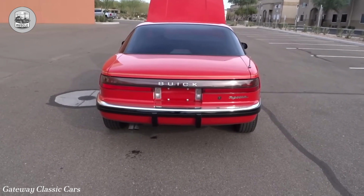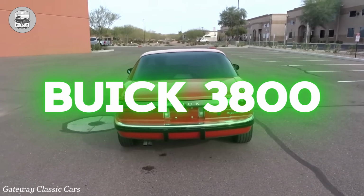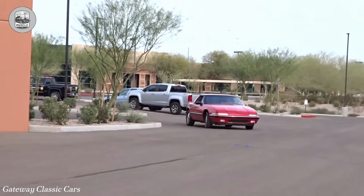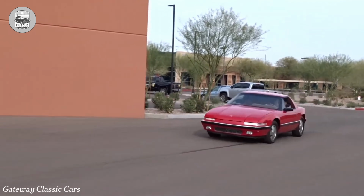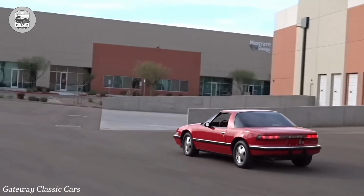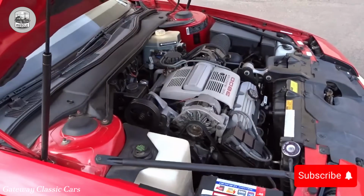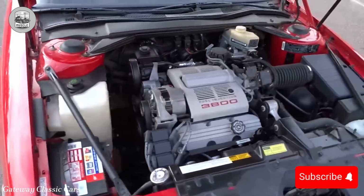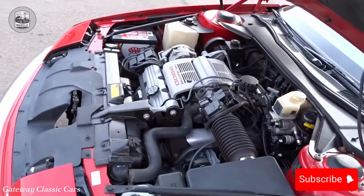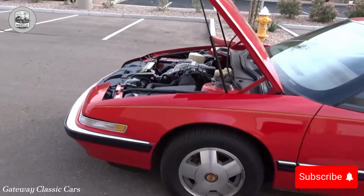This V6 would evolve over the years, eventually becoming known as the Buick 3800. It underwent multiple upgrades, including the addition of a balance shaft in 1988 to further smooth vibrations. Fuel injection was also introduced in later versions, enhancing performance and fuel efficiency. By the time production ceased in 2008, over 25 million Buick V6 engines had been produced, cementing its legacy as one of the most successful V6 engines in automotive history.